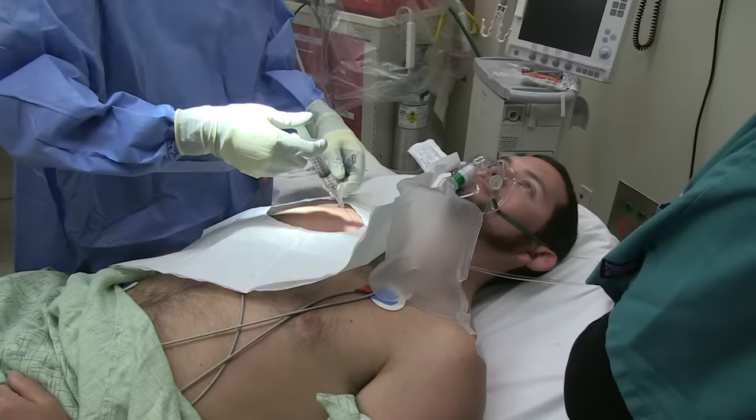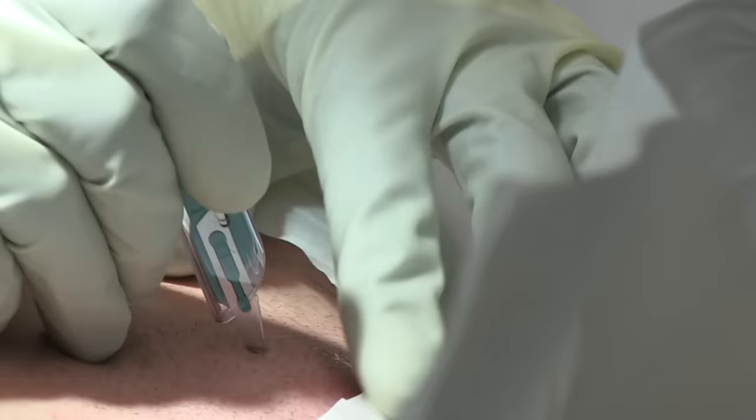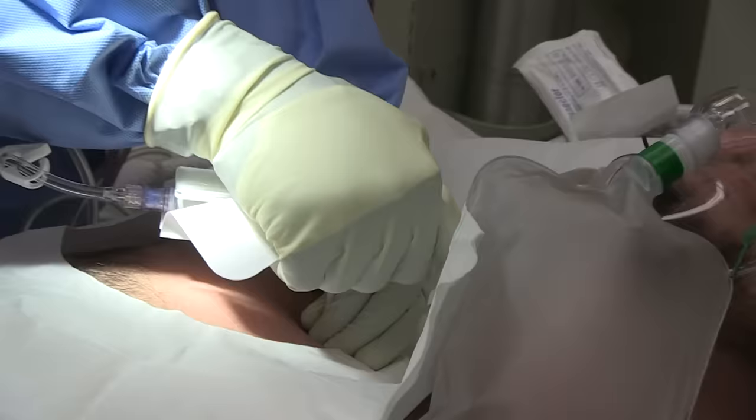So that needle that you had was 1.5? That's correct. Just going to extend that, make a little incision with our scalpel just to allow for that apparatus to be introduced. And it's a simple matter of pushing directly down. A little bit of force.